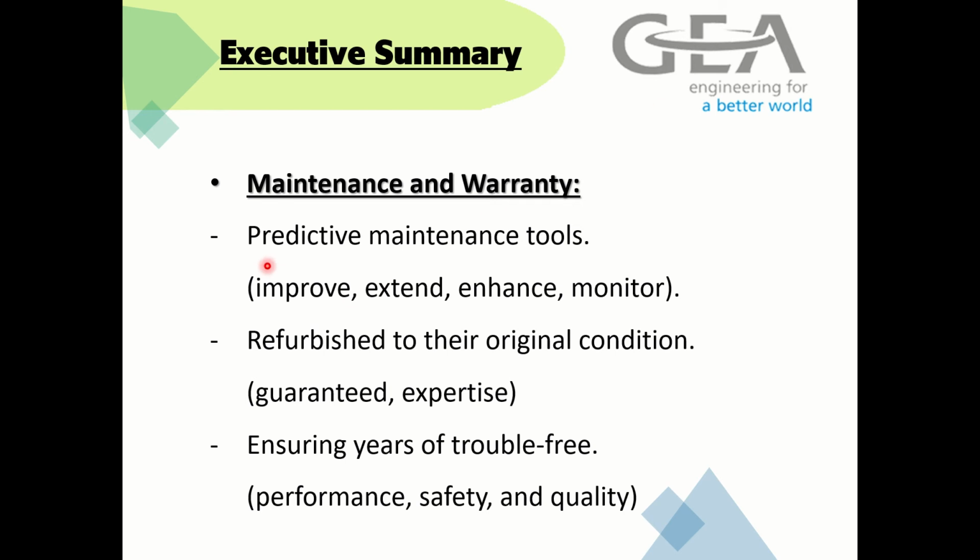GIA has predictive maintenance tools which help to improve the life of the machine and extend and enhance all the output, as well as the performance of the operation.